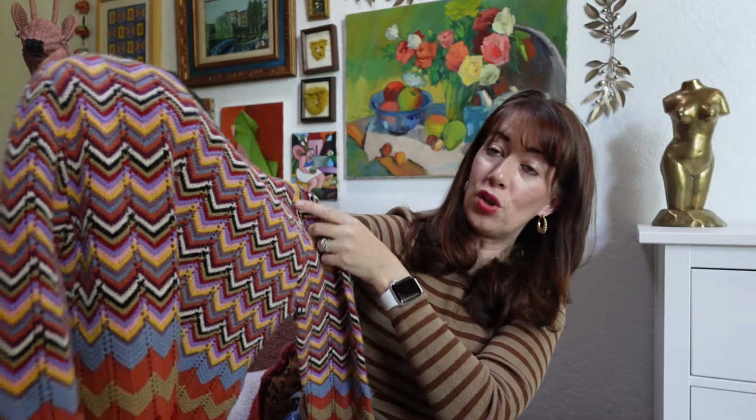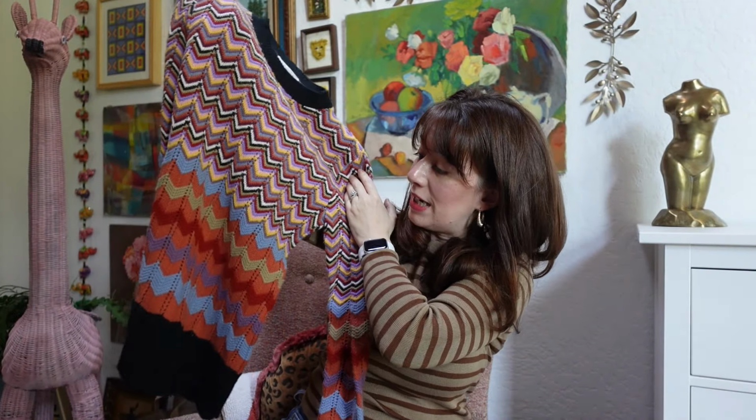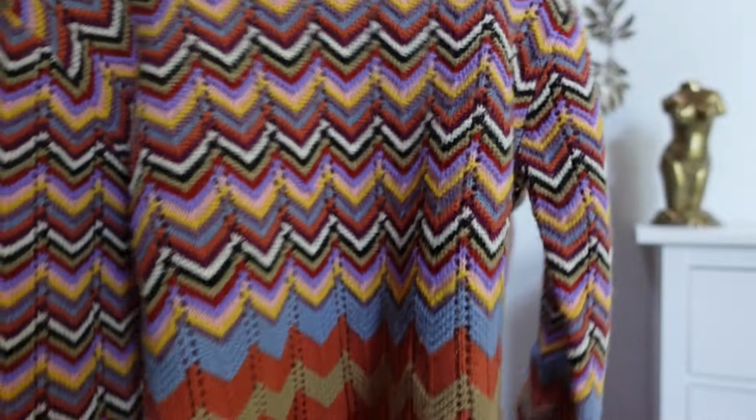So something I'm not sure if I'm going to put in my booth or not is this beautiful sweater. Now this is giving me Missoni vibes. I mean, it is fantastic. It is not Missoni, but it is in fact vintage. It's in really good shape. It hardly has any pilling or pulls, or, well, it has holes based on the weaving pattern of it, but I love it. I want to keep it for myself, but it's also kind of itchy.